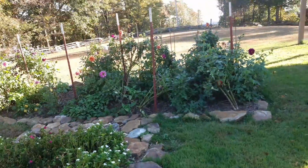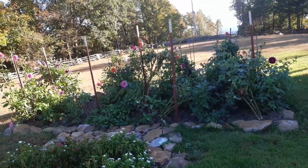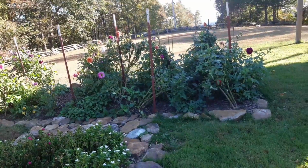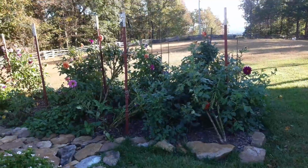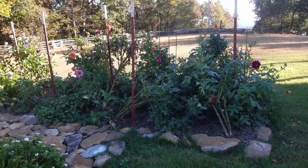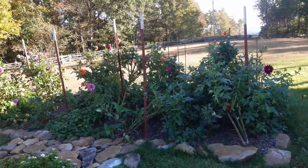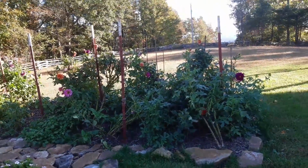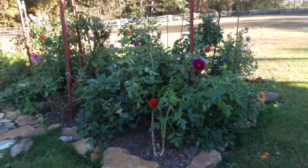And this poor bed, holy cow. They're laid down right now. The wind is blowing, and I just can't keep them up. It breaks them, blows them down. I tie them back up, and next windstorm we have, it lays them back down, or it breaks off big branches off of them. A few of them have been able to withstand, but most of them, no. But the blooms on some of them are so pretty.